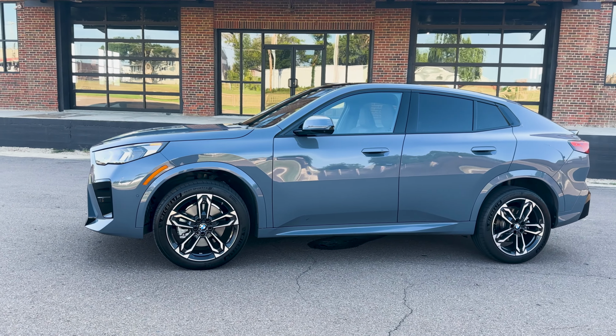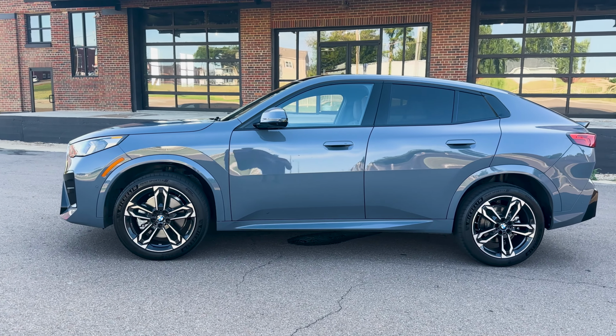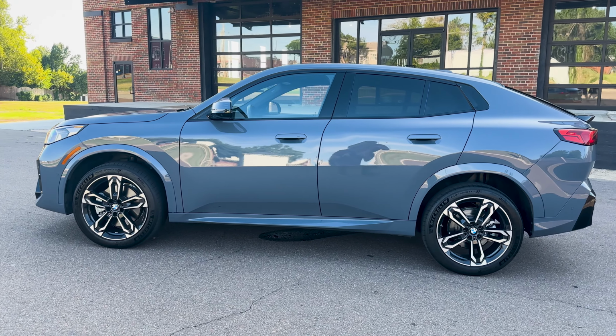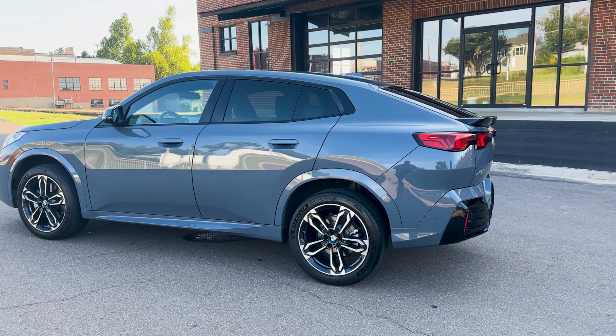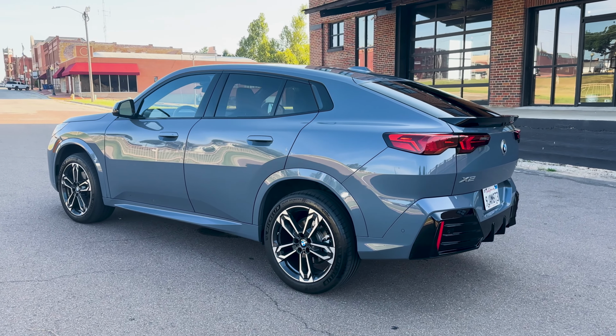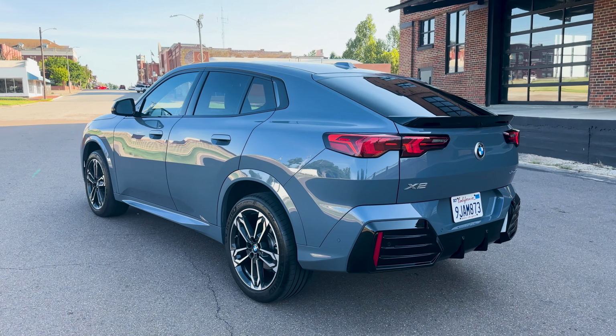The base price for the 2024 X2 xDrive28i is $42,000, while this fully equipped car I drove had a sticker price of $52,475.